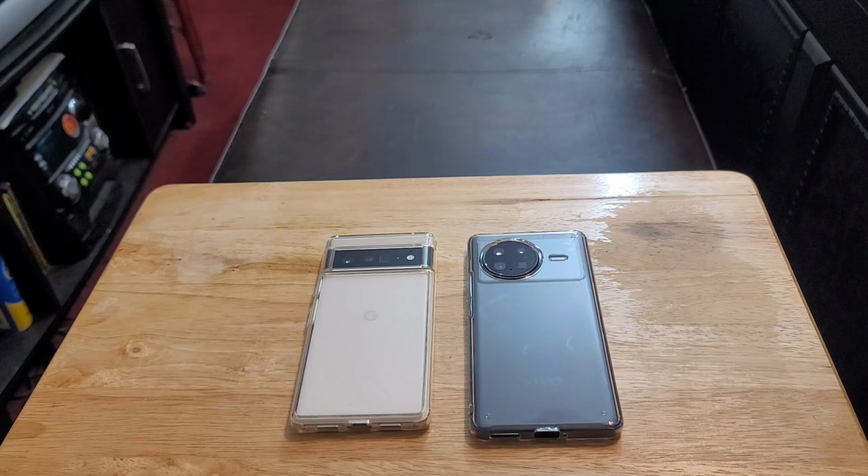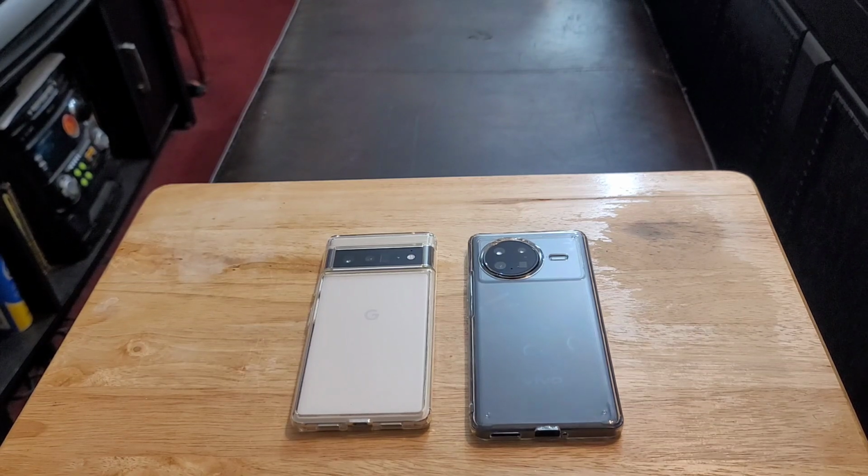Very seldom. Only when I go out with my wife or we go on a trip or a family function. Other than that, I barely use the camera. But for those of you that do, you should know what you're getting.